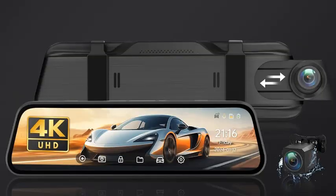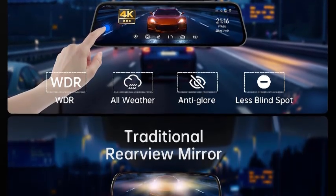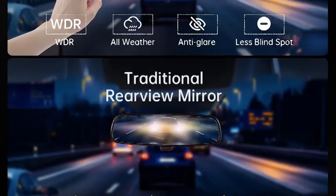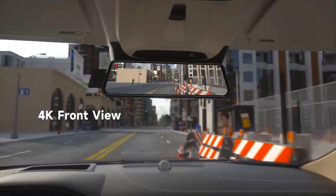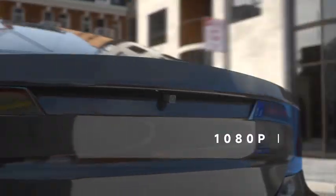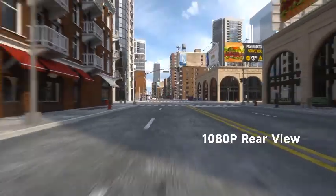The 24-hour parking monitor and G-sensor ensure your vehicle is protected around the clock by automatically recording any impact or motion. Enjoy smooth loop recording, easy installation, and a user-friendly interface that makes reviewing footage effortless. Whether you're commuting or on a road trip, the Vmint Dashcam captures every detail with exceptional clarity.